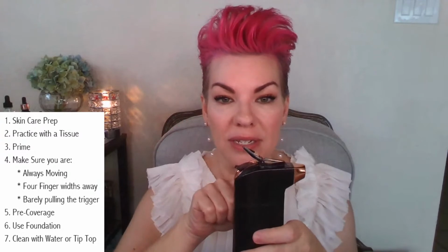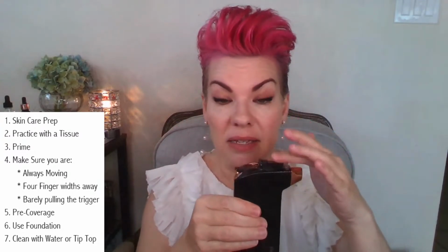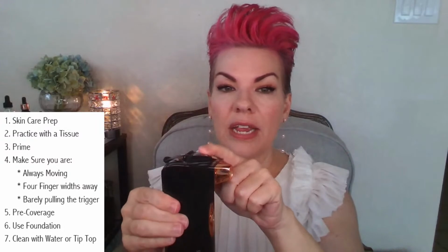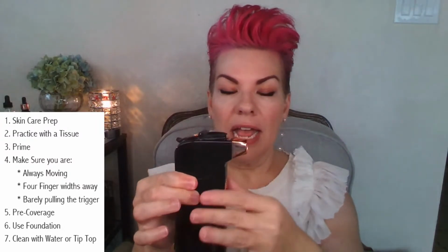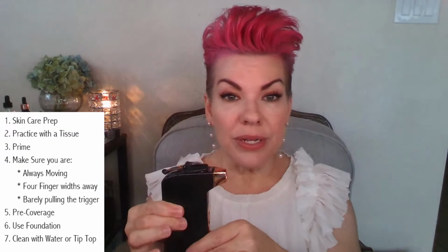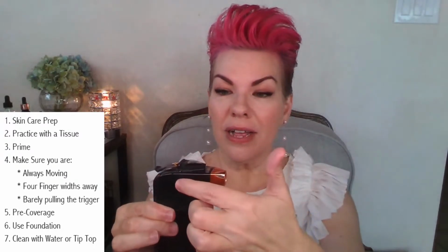So I'm putting water in the dropper. Do not, guys, do not put this underneath the water faucet. And I say that because this is electrical and your makeup only goes in here, through here, and out here. It doesn't go down here. And if you get the battery wet, you have just ruined your airbrush system. And that's on you, boo. So don't do it.